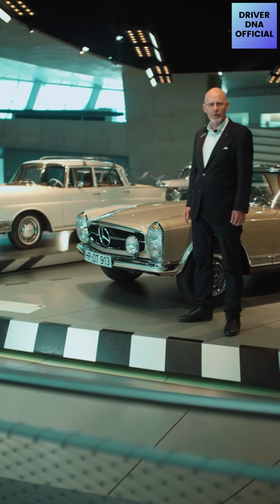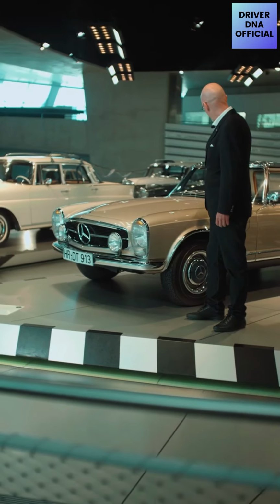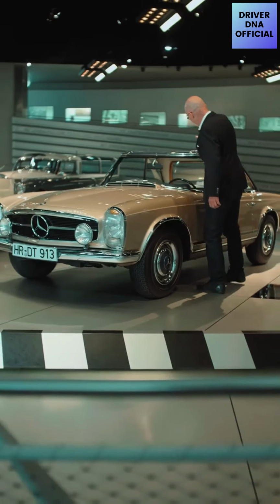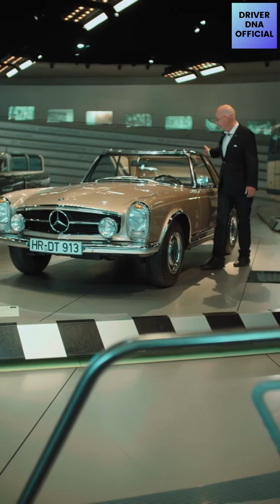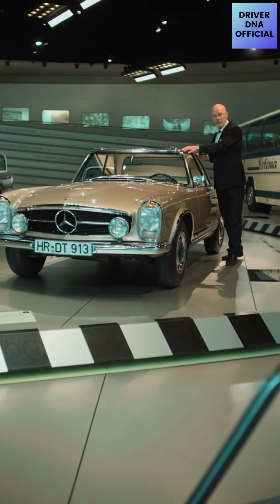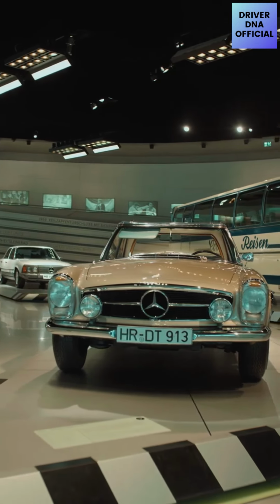In today's episode we're going to have a look at the Mercedes-Benz 230 SL, also known as the Pagoda, because of the shape of its roof. As you can see, it has a light curve which stiffened the roof. That's not just a styling element, it also made this roof much stiffer, protecting the occupants in the case of a rollover. This roadster was also the safest roadster on the roads.